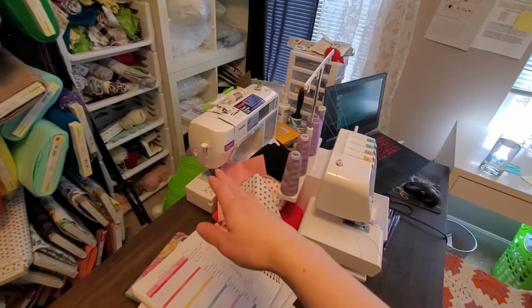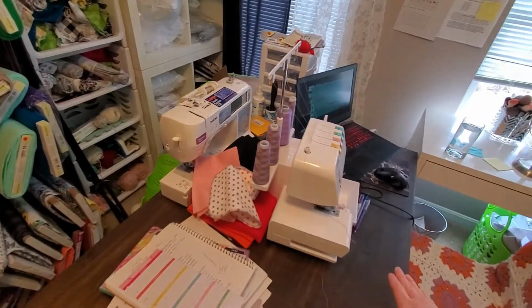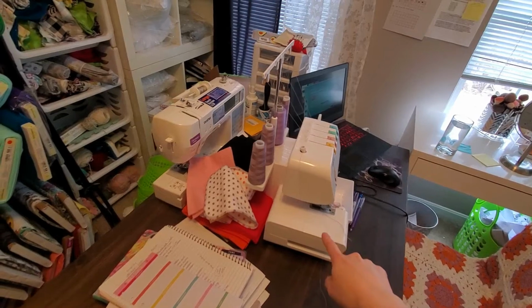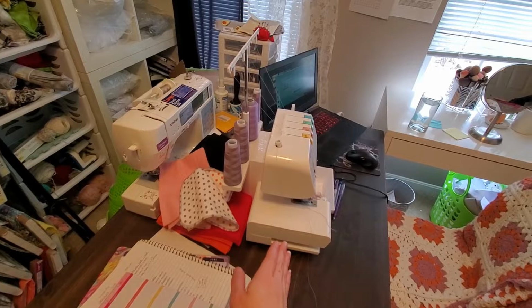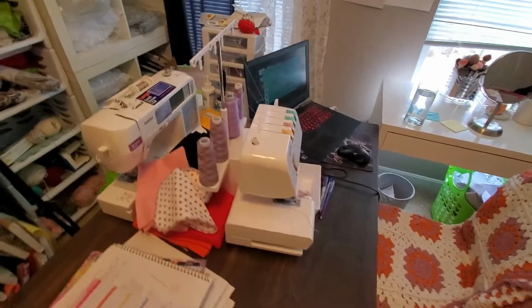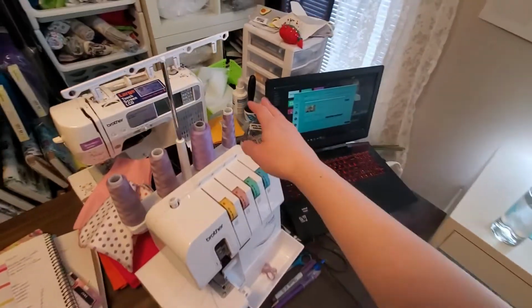It's kind of working for me now to keep that sewing machine there and just move it as I use it, because I use this one definitely a lot more. So I think I'll just leave it with this setup for now, because it's kind of out of the way of that one. And there's a bunch of stuff kind of laying in the background there.